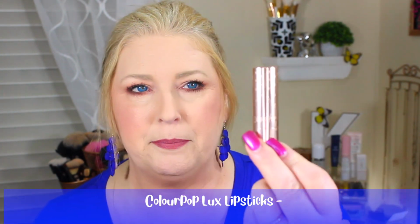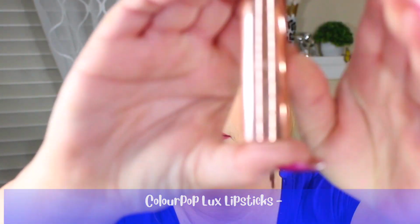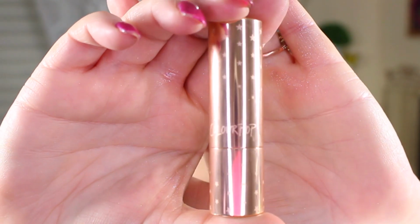Let's move on to our lips, because I have quite a few of those. First one I have is the ColourPop Luxe Lipsticks. And I don't know if you guys can see this on the tube or not, but it's got little stars on it. It's so pretty. And then even the lipstick itself has stars on it.